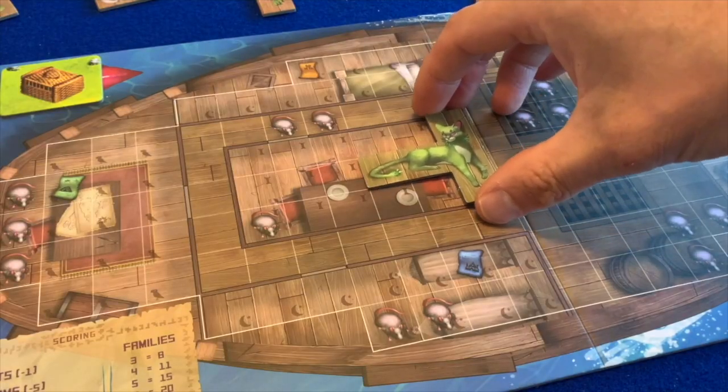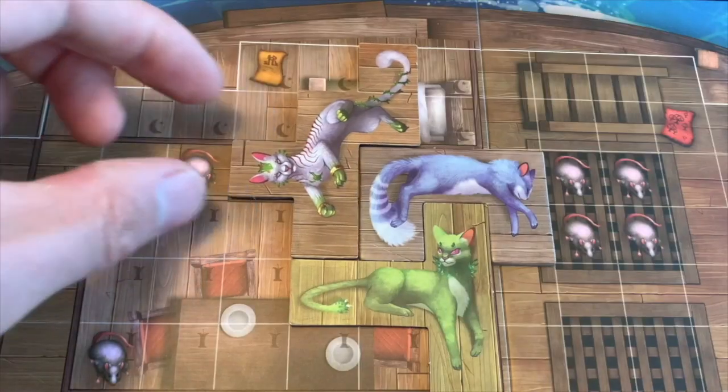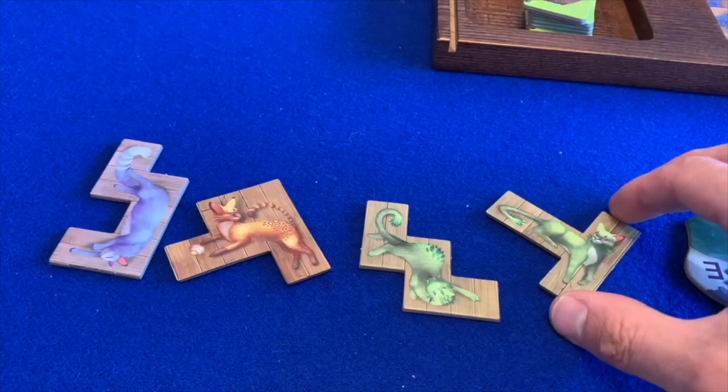Lots of Tetris type games around. This is not the easiest of the bunch. We've talked previously about the game Patchwork. That's a really easy polyomino game. This one's got a little bit more going on, and I think it's delightful. It's so beautifully illustrated, such a nice production.